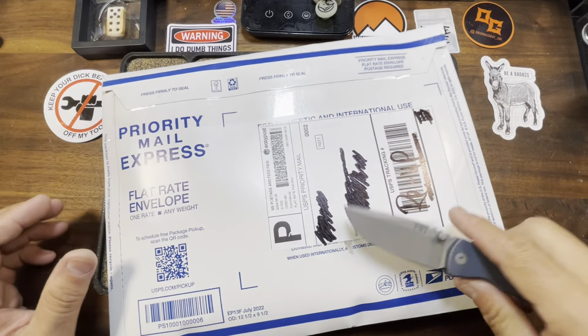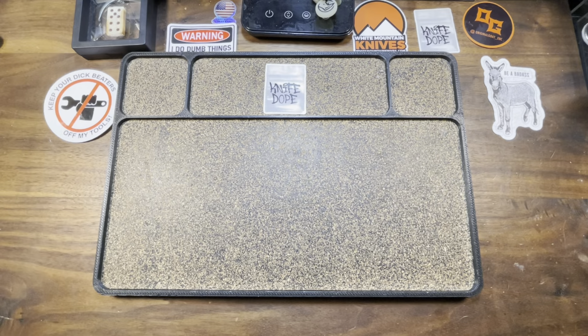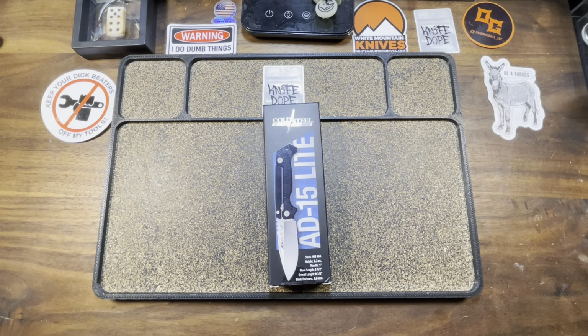This is one that I got from, who the hell did I get this from? Midway USA. Now, this is my first time doing any business with them. It is a knife retailer that specializes in discounts. They don't have a great selection of knives, but they've got some fantastic prices. And that's what I ended up doing on this one.